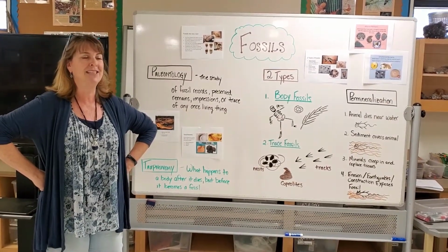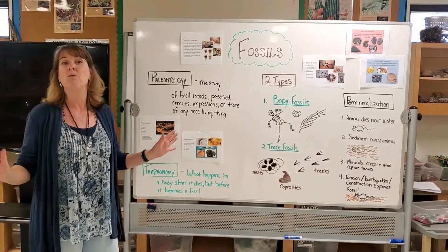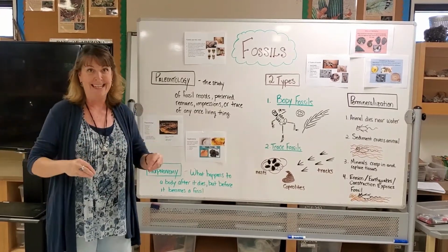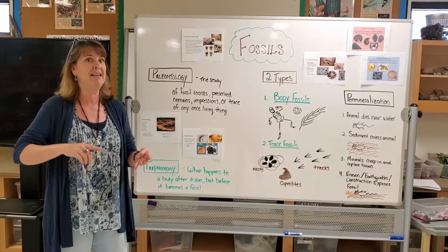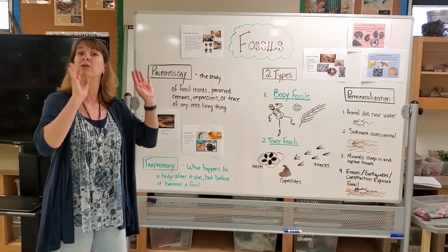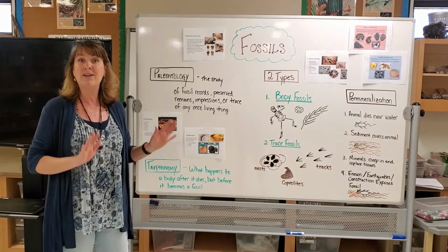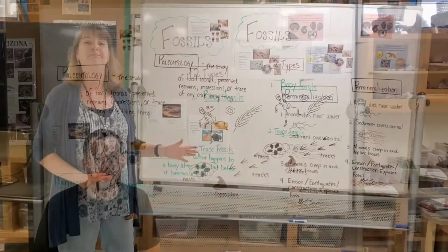I love dinosaurs, but paleontology has to do with anything that was once living or the stuff around the thing that was once living. So it's animals and dinosaurs and plants and even nests and poops, all of these things stored in the fossil record, which let us know what animals used to look like that no longer exist and how they even lived their lives. Let's learn more about fossils.